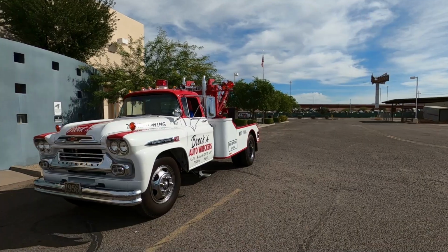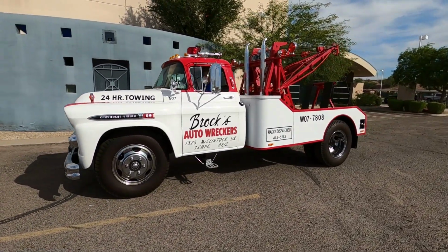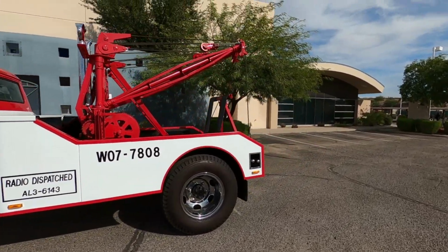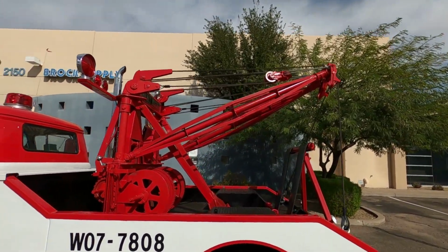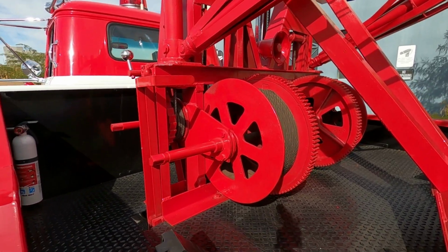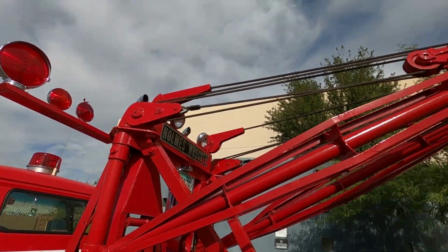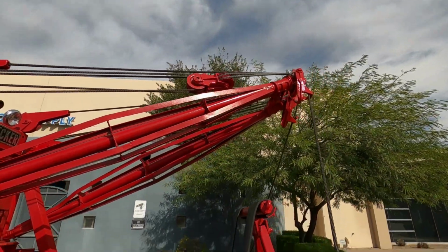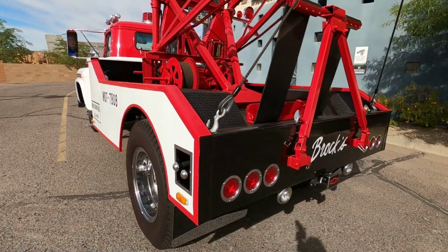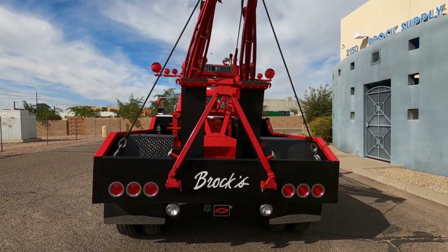Rarely have we met anyone as knowledgeable and immersed in the car culture as Jerry. We'll show you in complete detail his beautiful 1958 Chevrolet Viking 60 truck with a 525 Holmes wrecker unit installed on it. It belongs to this longtime Tempe, Arizona resident who is also the founder of Brock Supply, a very large enterprise supplying the crash industry with a huge array of aftermarket parts. This Viking 60 was fully restored to replicate the exact one that Jerry and his father had when they started in the auto salvage business in the 1950s.